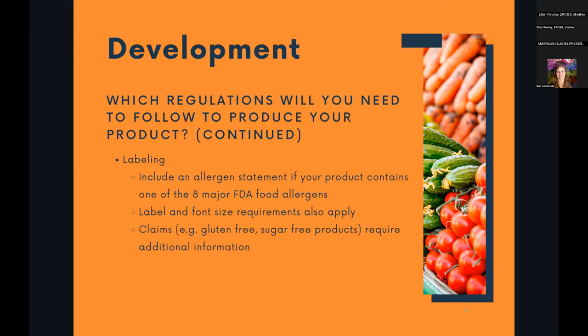The label and font size requirements also apply, and any claims that you might want to make on your label, like gluten-free or sugar-free, would require additional information. So keep that in mind if you are thinking about doing that.